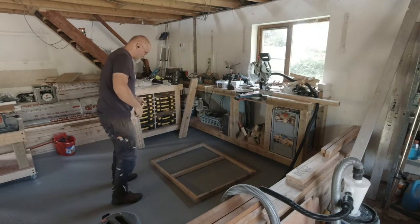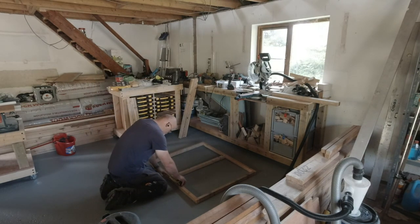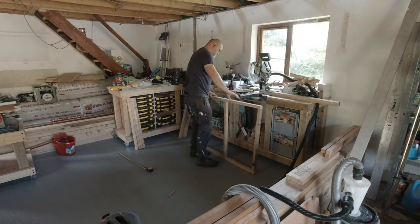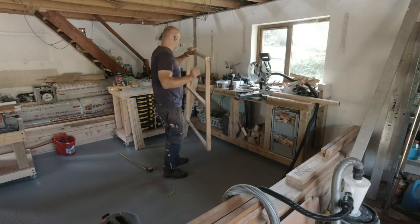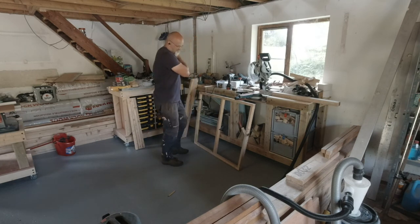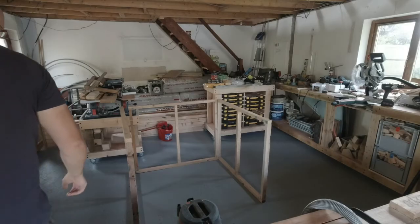Now there's two things halfway proper and find the middle. 60 centimeters. This is so terrible. Anyways, it's all scrap wood. Can't expect it to be too straight. Or straight at all. The frames are done.